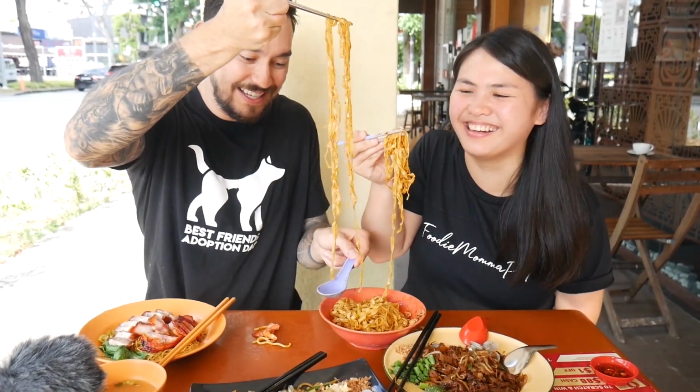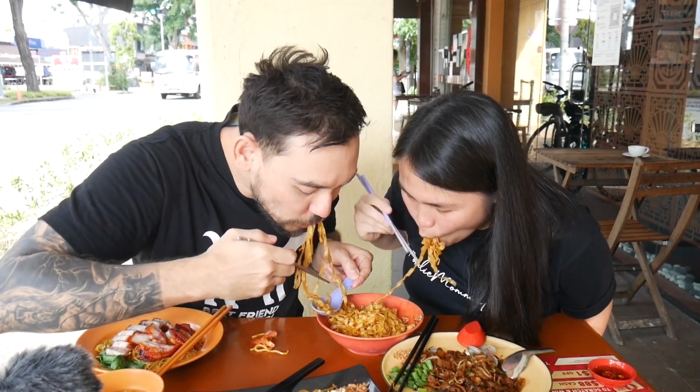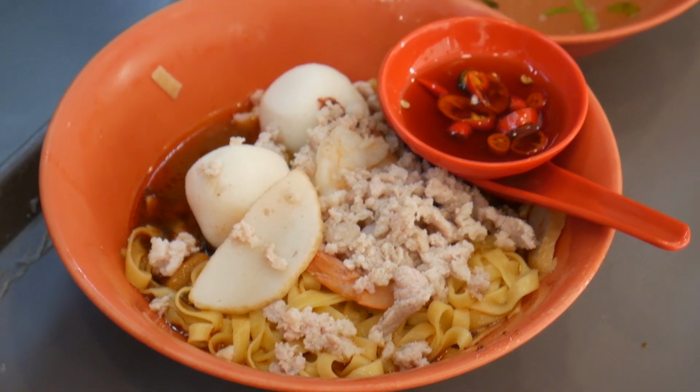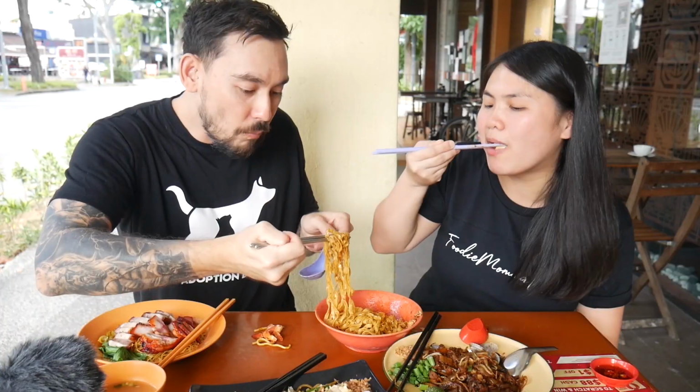Okay. Let's go for it. Ready? Yeah. Ooh, also a nice amount of chili in there. And the chili, savory, spicy. It's legit spicy. Again, a very comforting spice. A little bit of kick towards the end, especially.